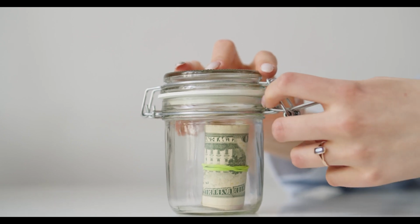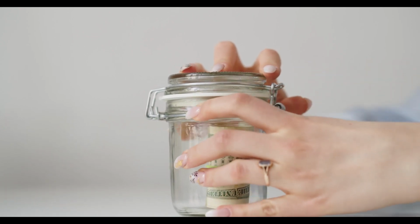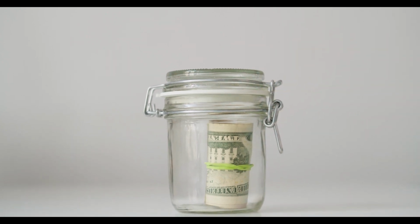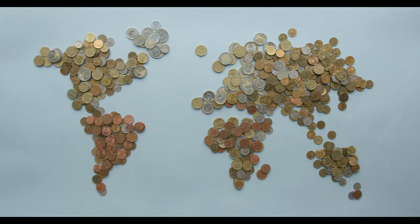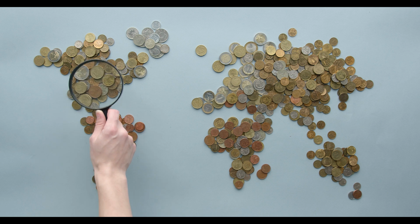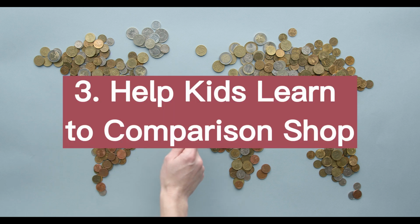However you deal with allowances, you should emphasize that saving and sharing are just as important as spending. Kids can set aside money for saving and for charity in separate piggy banks or envelopes if they're young, while older kids can use a bank account for setting aside a portion of their allowance.